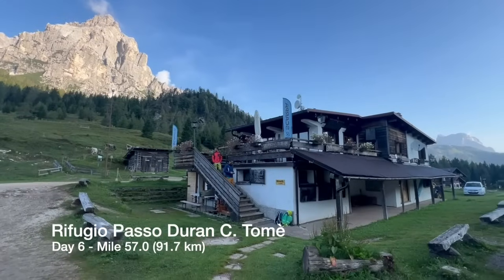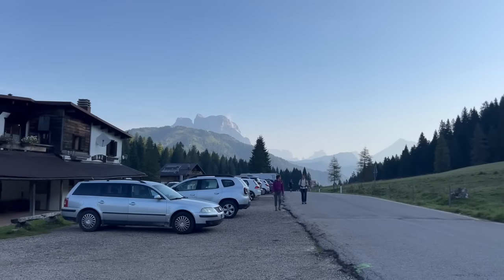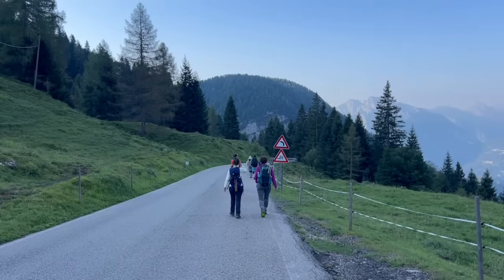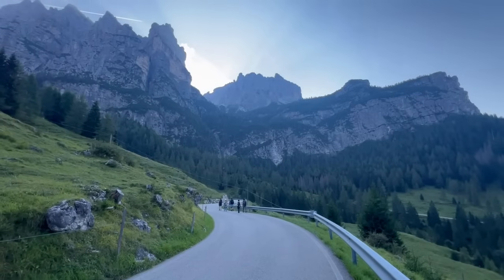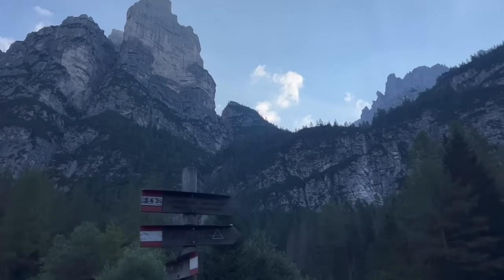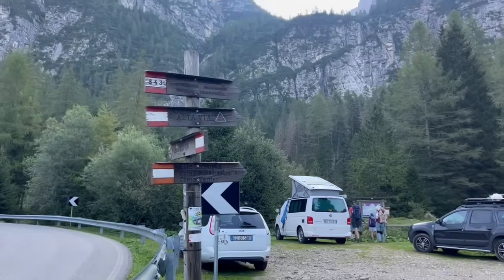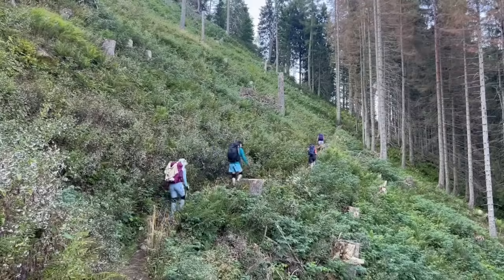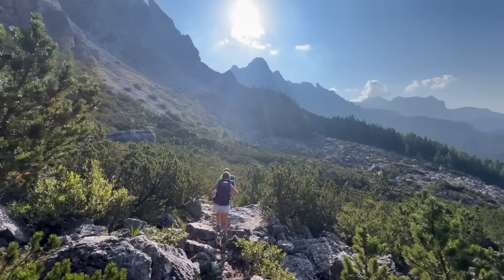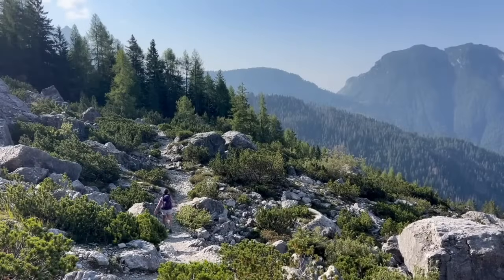When you reach Refugio Tome, the ALTA VIA 1 joins the road for about 1 mile. It seems odd to walk along a road, but the gradual downhill on pavement is definitely much nicer on the legs. Then it's back to the grind, hiking uphill through a forest until you are once again above the tree line.